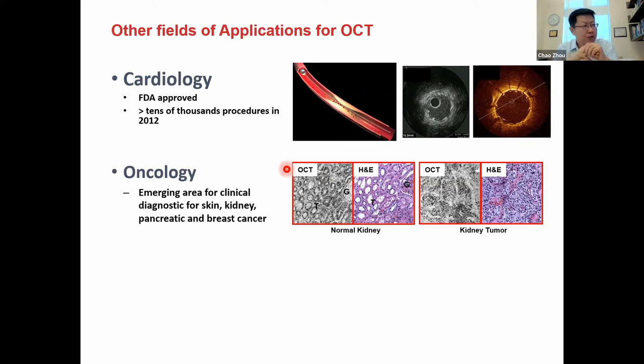So what we can do is use OCT to image fresh tissue that's excised without staining it, without cutting it into thin slices. Then we can get images that are comparable to traditional H&E histology. And this can provide the physician or the surgeon quick feedback so that they can decide whether to cut more or less from the patient.